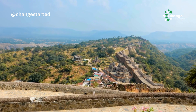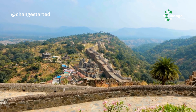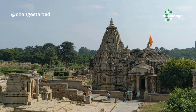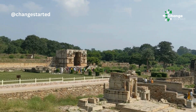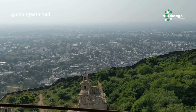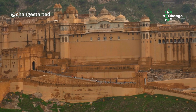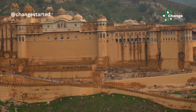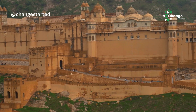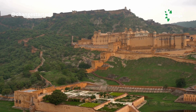It is on these Aravalli Hills that the second largest wall in the world after the Great Wall of China is built, protecting the Kumbhalgarh fort. Chittorgarh Fort, another large fort in India, is situated on these mountains. Amer Fort in Jaipur, one of India's most majestic and beautiful palaces, with millions of tourists visiting this place, lies cradled on the top of the Aravalli Hill.